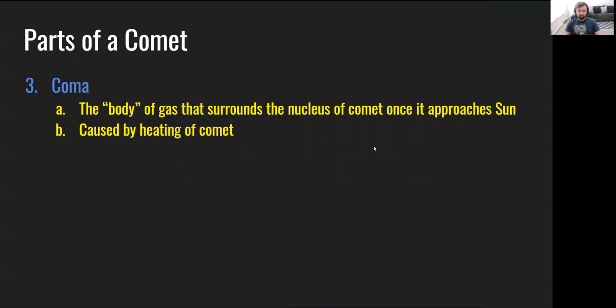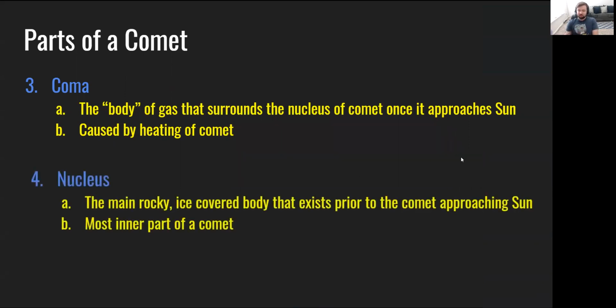Now the coma is the gas. So it's like a bubble of gas that surrounds the nucleus of the comet. And the nucleus is, of course, the main rocky ice body that the comet is on the inside. So the rock ice part is the nucleus. It's covered by a bubble of the gas, which is called the coma, and then the tails are shooting off.